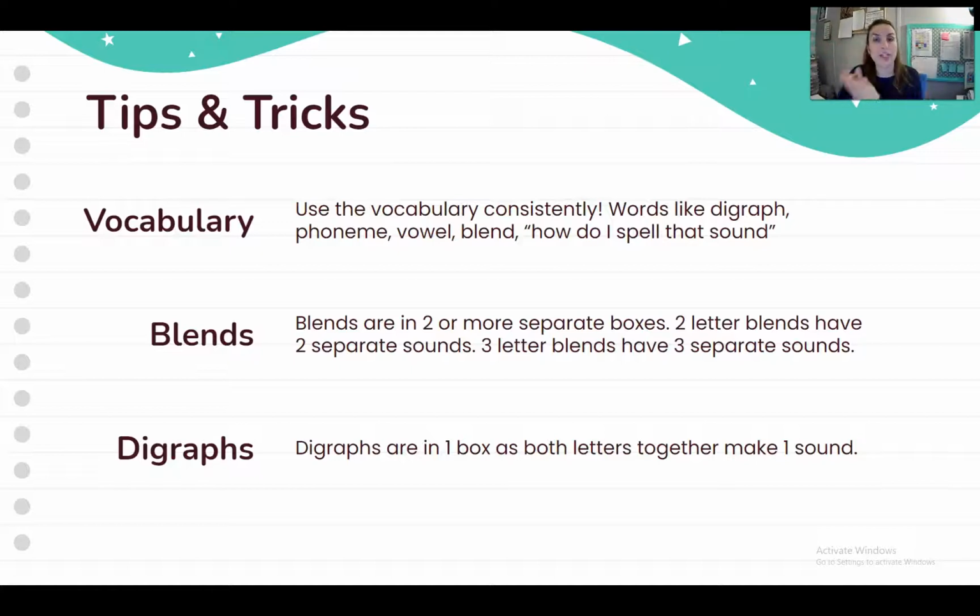And this is where that chopping comes into play. We're segmenting the word. So we have L, we have I. I go right. The next sound is I. It's a vowel sound, a short vowel. How do I spell the I sound? And they would tell me I. So in the second box, we would write an I.